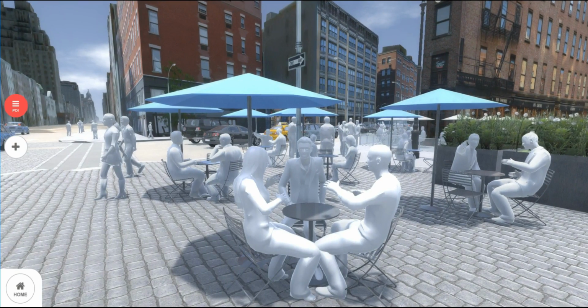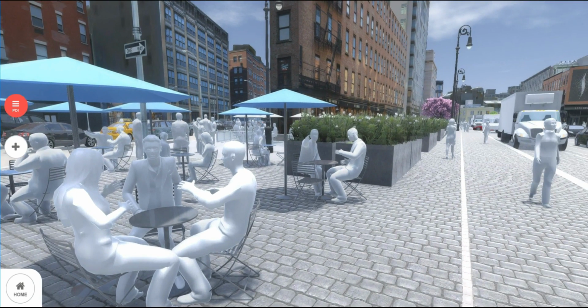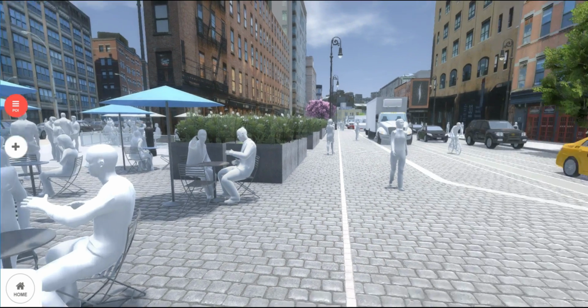Here we are at 14th Street South Plaza. Seating throughout allows for visitors to enjoy the district in a meaningful way, providing a space to spend time, eat lunch, or log into the district's free Wi-Fi network called #MeatpackingNY, hosted in partnership with Google. This is also a great view to see the scale of the planters.